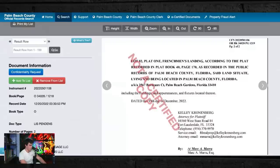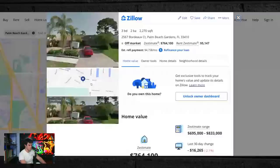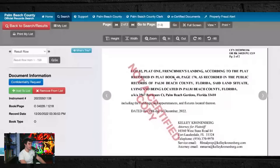But pretty much what it is here, right here, 2567 Bordeaux Court. Decent property right here, too. But boom, not on the market. That's a really good lead I just pulled right here, right? These are leads that are just sitting there, guys. It's a double whammy.